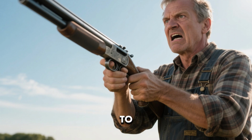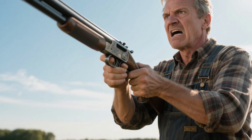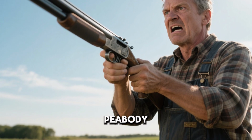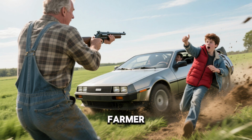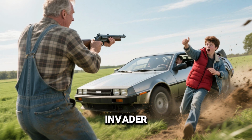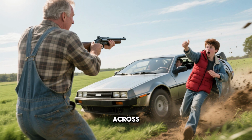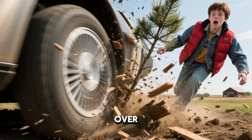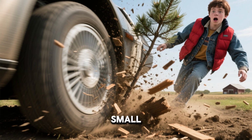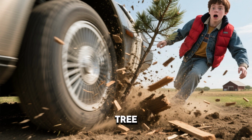This barn belongs to a bewildered and shotgun-wielding farmer named Mr. Peabody. As Marty frantically tries to escape the enraged farmer, who thinks he's an alien invader, he swerves the DeLorean across the field, and in his panicked getaway, he runs over and completely destroys a small, unassuming pine tree.